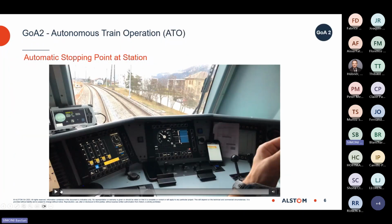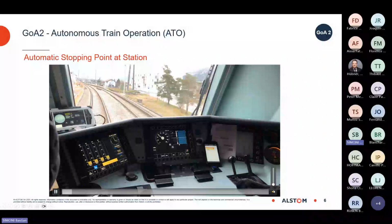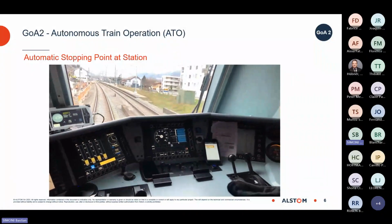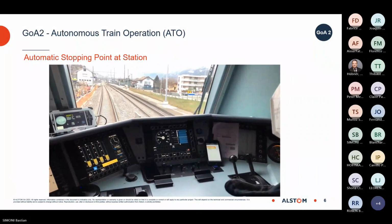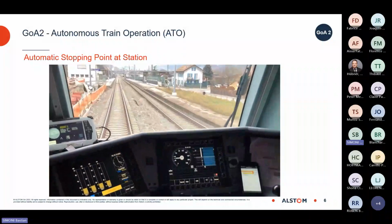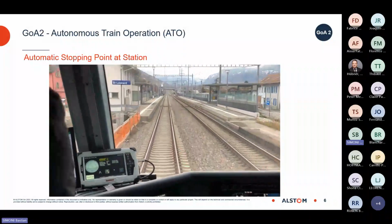A small video of tests that were conducted in Switzerland on freight trains. This was the ARC project. Here, basically, you see that the train or the loco is running by itself on the line. The driver doesn't touch anything, and you will see that the locomotive will stop automatically at the station Saint-Léonard.